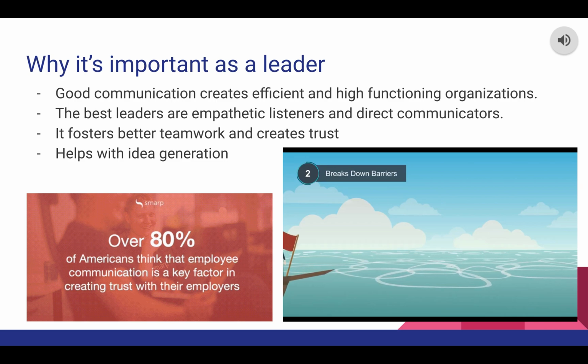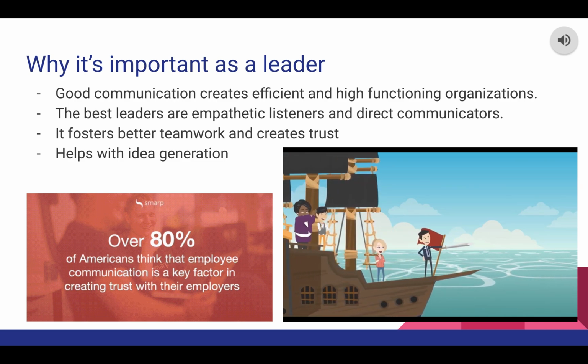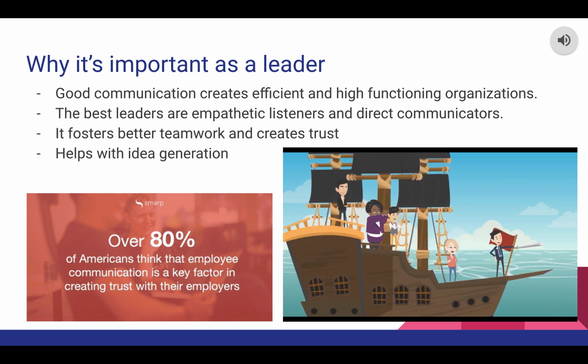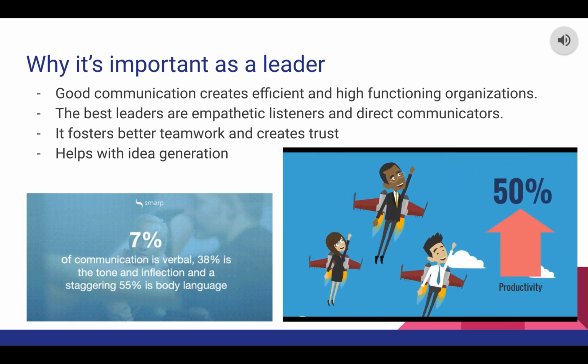Managers who communicate effectively are better motivators and can more easily create the type of collaborative atmosphere that any business needs to survive. Effective communication helps people understand what they're supposed to do and why they're supposed to do it, which goes a long way towards increasing productivity.